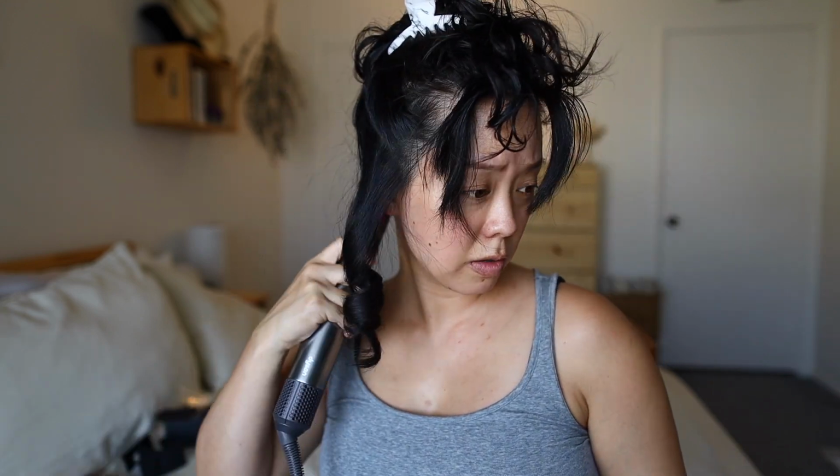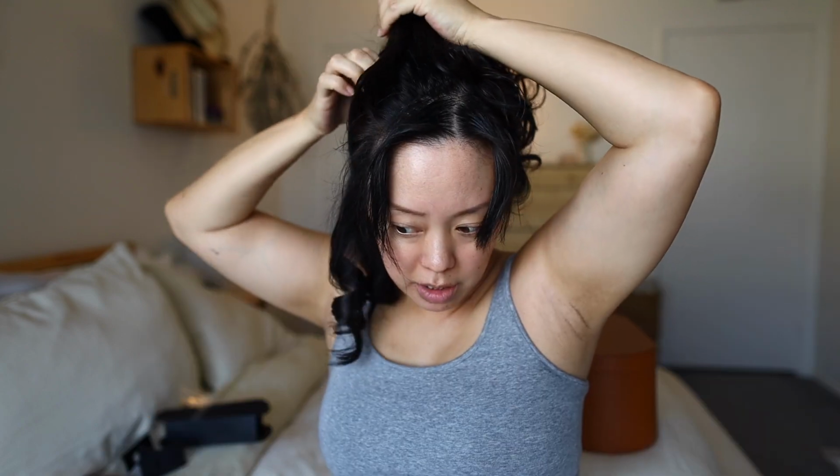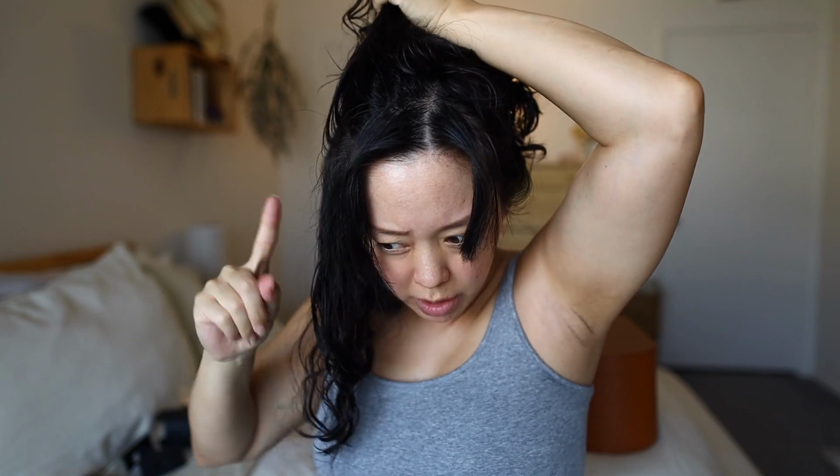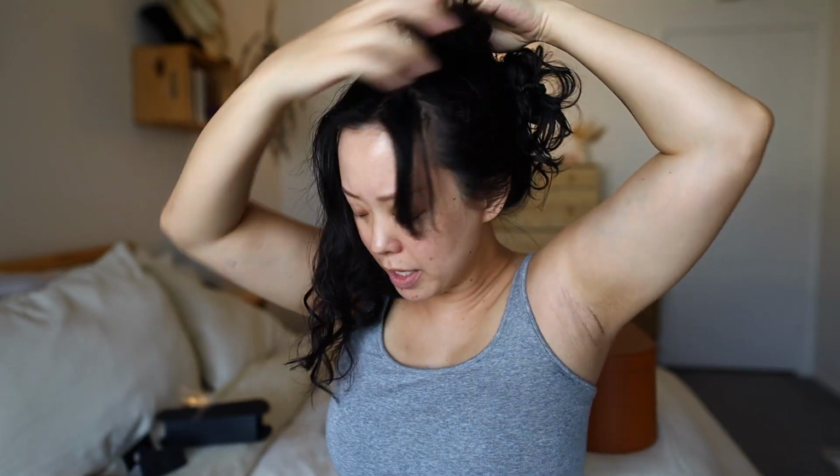It's not bad. It does get really hot though. I mean, that's pretty intense curls there. The arrow thing is kind of confusing me because I worry I'm doing it the wrong way because I want it to spiral away from my face.